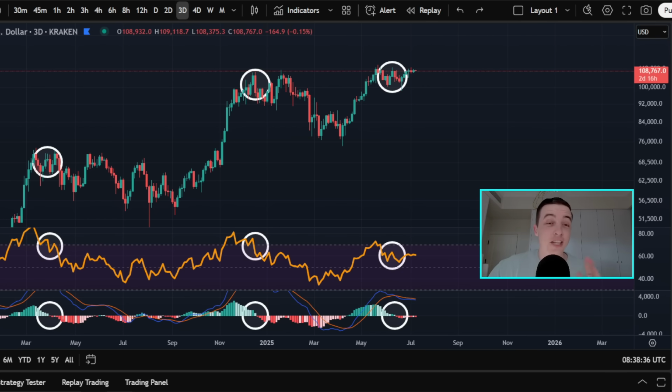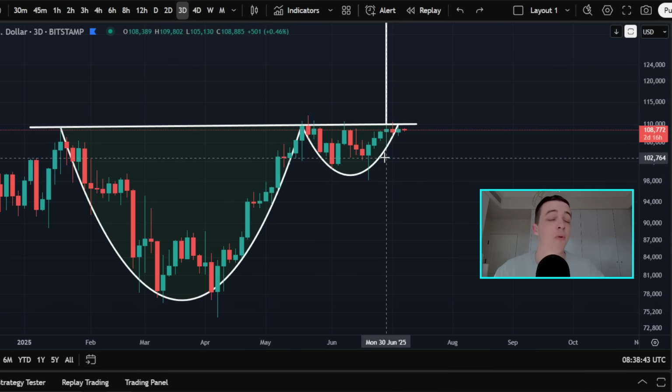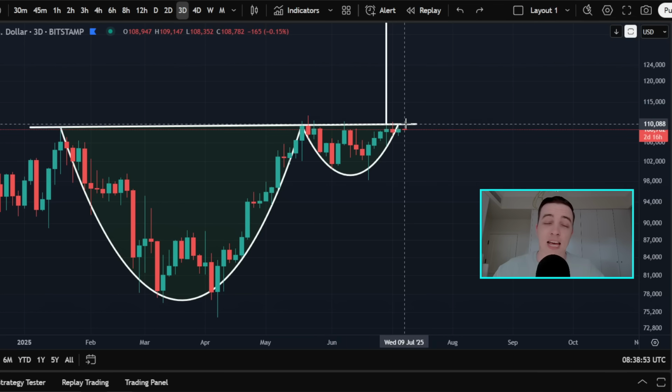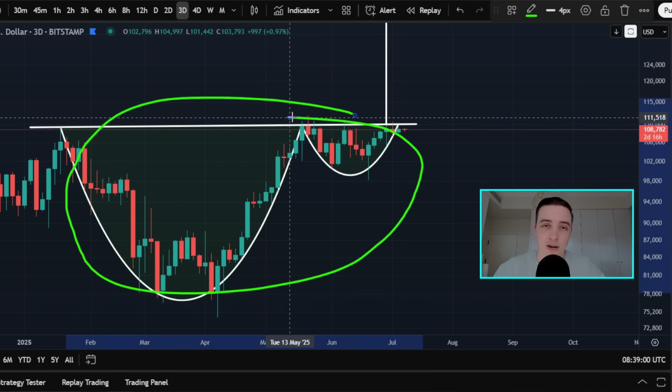And on this 3-day Bitcoin price chart, once again, we still have potentially a massive cup and handle pattern to watch out for, which is a bullish price pattern, but this only confirms and activates a bullish price target if we confirm a breakout, ideally with a 3-day candle close above this neckline here, above around 110,000. Obviously, at least for now, that has not currently happened, which means this pattern is not currently confirmed.